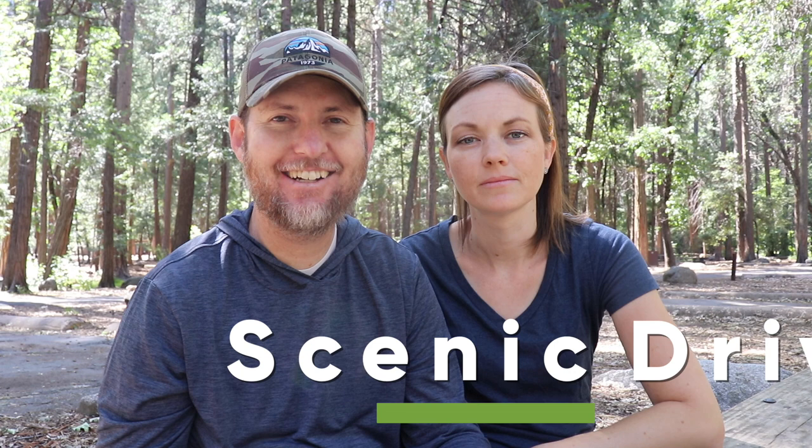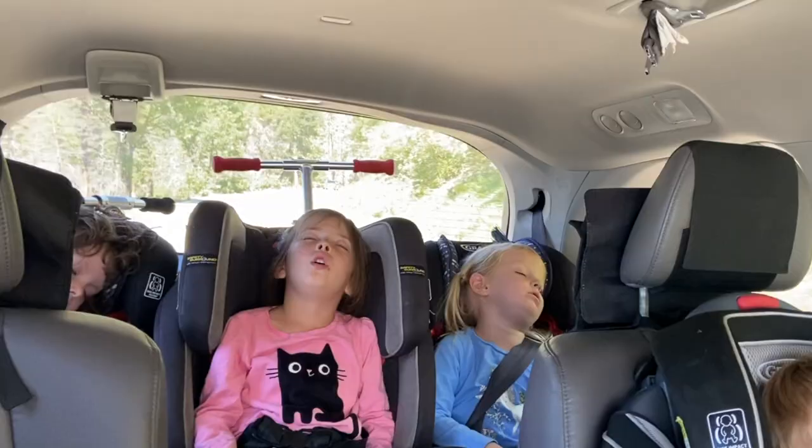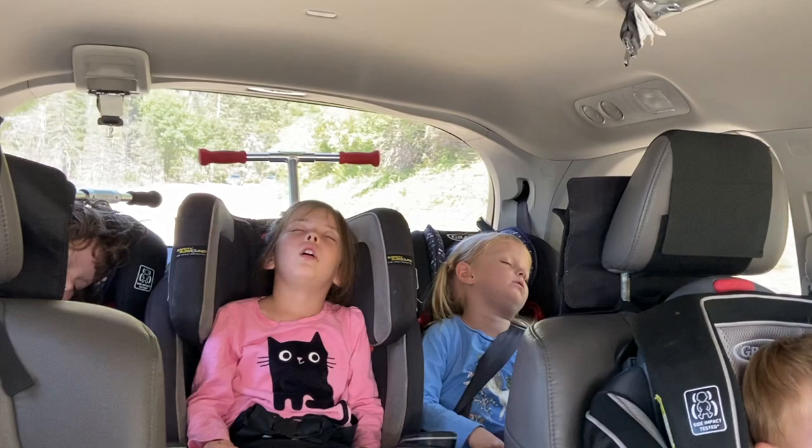Another fun thing to do is take a scenic drive. We like to plan our scenic drive after we had done an activity in the morning and after lunch. That way our little kids would take a nap in the car while we were driving to the location, and even parents who are a little exhausted could take a little nap.